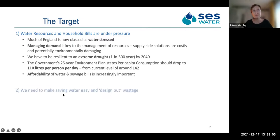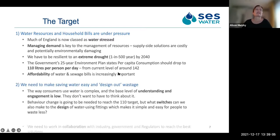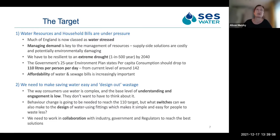So we need to really make saving water easy. People don't want to have to think about it too much. The way that people use water is complex, and we've done a lot of work in trying to understand behaviours. But a lot of the time, people's base level of understanding of how they use water and what makes a difference is quite low, and engagement in it is low. They don't want to have to think about it, so we have to work on making it the easy route, so that we can reduce consumption.